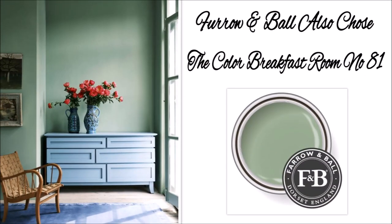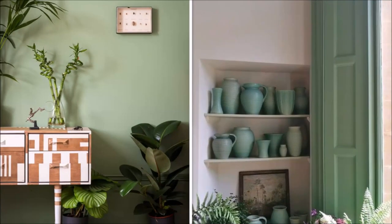Another color chosen from Farrow and Ball for this year is called the Breakfast Room number 81. You will also find beautiful furniture and accessories for this color as well.